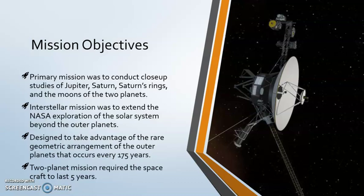As the mission went on and proved successful, scientists couldn't resist and explored further. Flying by two additional planets that I will mention later, the two-planet mission became four, and the lifetime of 5 years turned into a near 43.